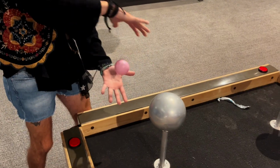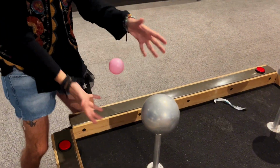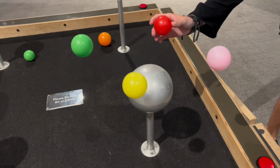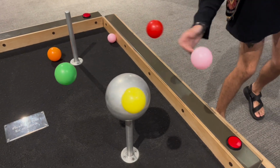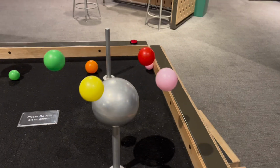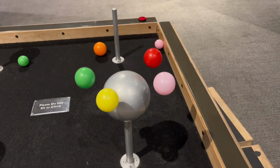Okay, this is one of my favorite things that we did. It kind of blew my mind. I've never seen anything like this before, have you? It was so fun. It was literal magic. Put this in the Wonders of Life pavilion, please, I'm begging.